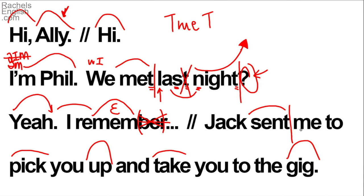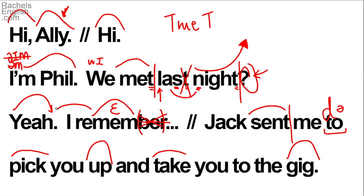Jack sent me to. The word to reduces. It's got more of a flap T sound and a schwa. Sent me to. Jack sent me to pick you up. Pick you up.